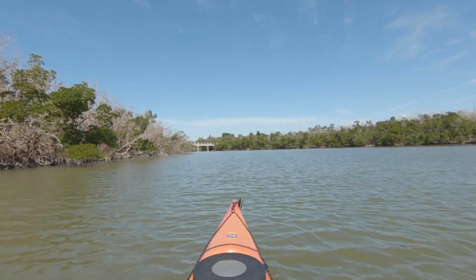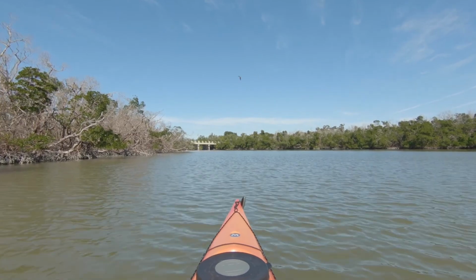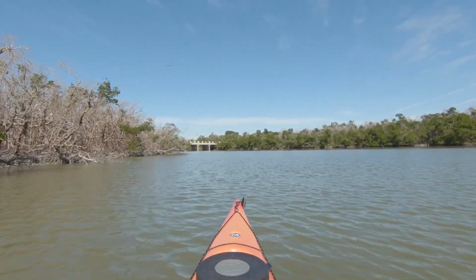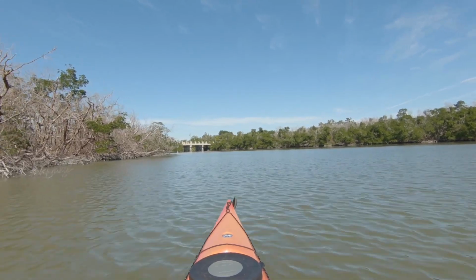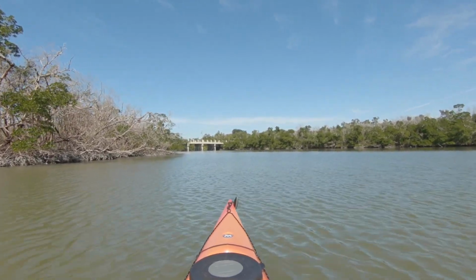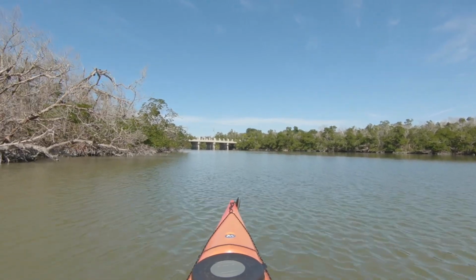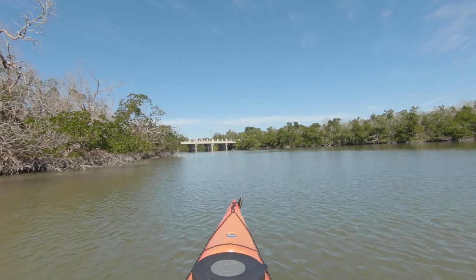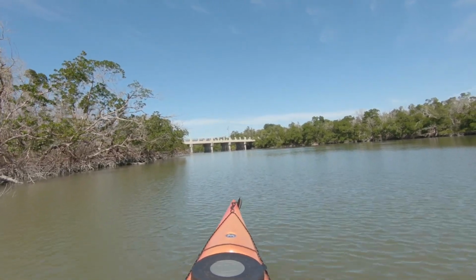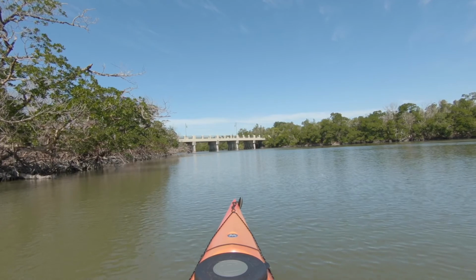This bridge up ahead is where they get across from Marco over to the island that they have all these houses on. I won't say a lot of houses because I have only seen about three. But when we get on the other side of the island, we'll probably see some more houses, and we'll definitely show you those if we can get close enough. These aren't the average house. This would be in the millions, especially since it's on an island. And they had to build this bridge to get over to the island. So there's a couple million probably right there.